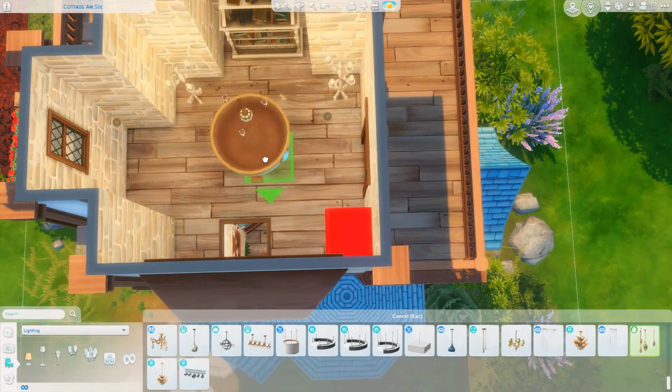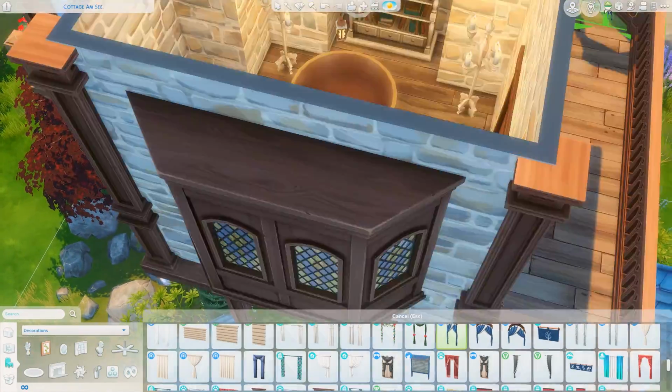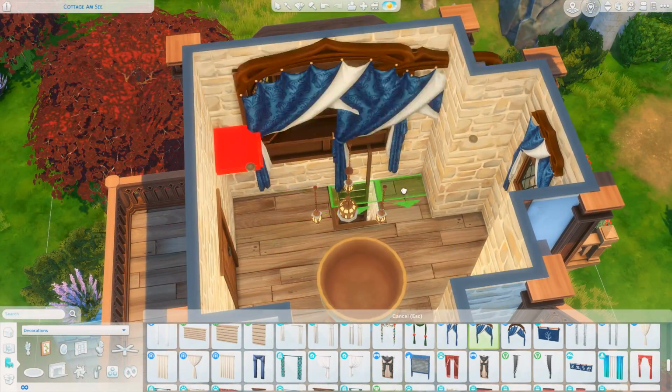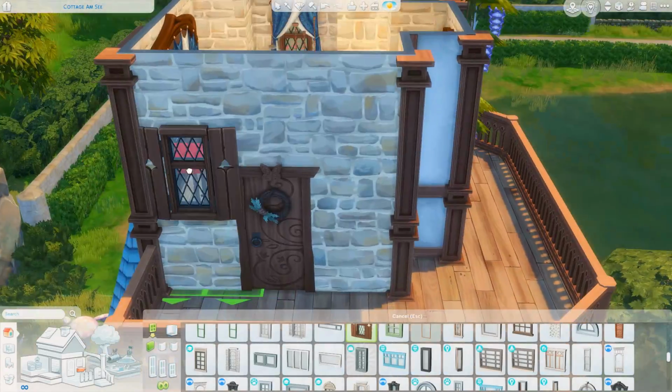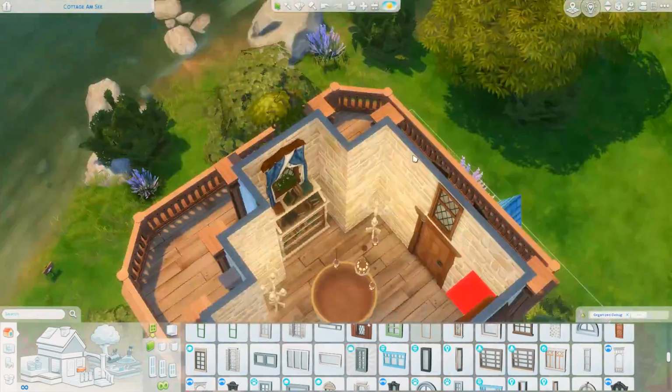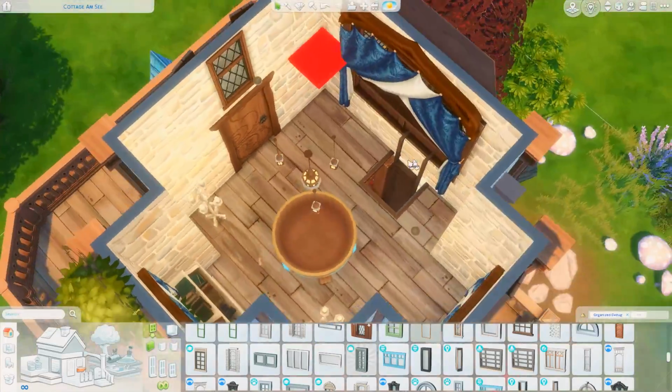But anyway, up on the top floor now, I have this beautiful blue cauldron, getting some more of these curtains. I love the lighting that I put in here. I believe it's on a couple of the other floors as well. That one, I want to say it's from the paranormal stuff pack. So pretty. I love that stuff pack.